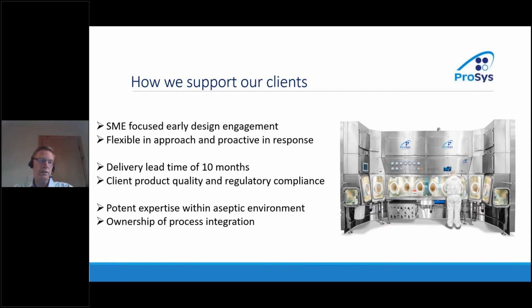ProSys has a long track record in terms of management of potent compounds, be it in its own right or within an aseptic environment, and we'll look at that further within the presentation. What you have at the moment is a confluence of those two technologies: containment on one side and maintaining that aseptic environment on the other, and integrating those two different concepts and approaches to make sure that not only are we protecting the product, which is the primary concern, but in doing so, we're also protecting the operators in performing their activities.